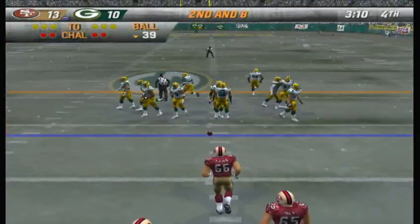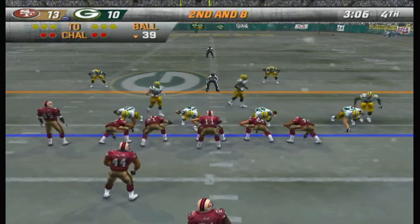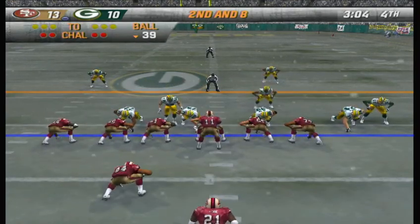Ball on their own 39. Ball on the 39-yard line. Green Bay goes with a 4-man front.